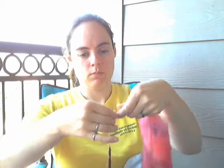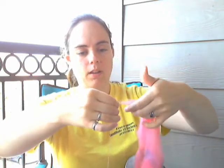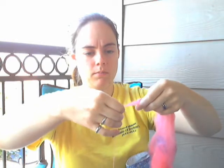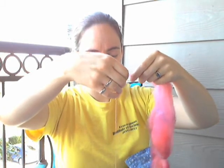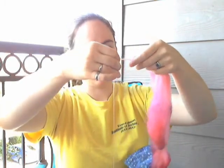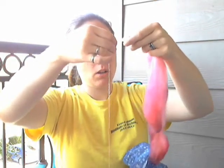It's been rather fun to spin this. I'm pretty sure at this point that it's a merino. It's very soft and pretty easy to draft. It is interesting spinning from this giant chunk because I'm not used to spinning from a giant chunk like this, but I figure it's something I need to learn how to do.